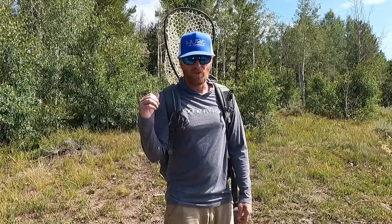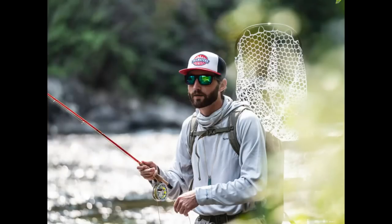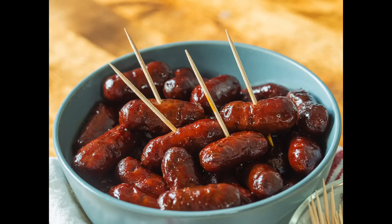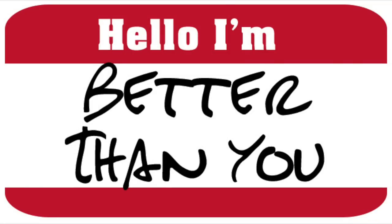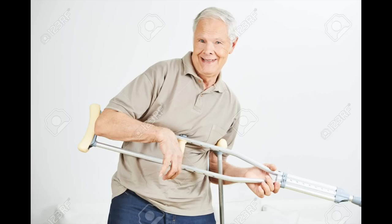Listen, if this is you, you look like an idiot. Why are you carrying a boat net around? What are you compensating for? Oh, you need that big net because you're gonna catch a big fish? No, you're not. And if you do, a wading net works just fine. Learn how to land a fish. A big net is not a status symbol. It's a crutch. It's a joke.